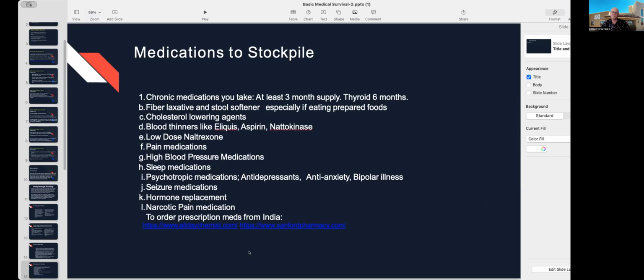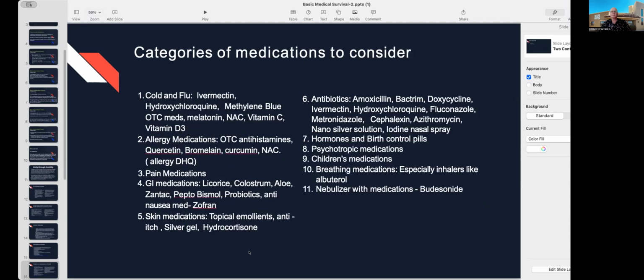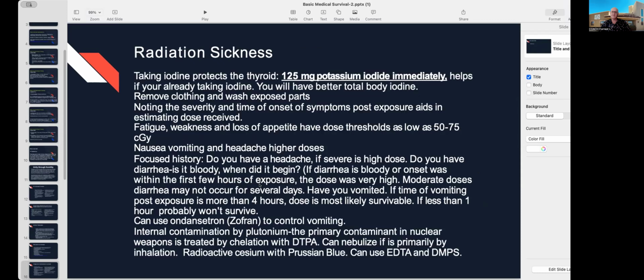Some that are very expensive here are not very expensive there, like Alinia or nitazoxanide, which is a really good broad spectrum antibiotic, antifungal, anti-parasitic. That's Alinia, A-L-I-N-I-A. And some categories of medications to consider. These are all meds that some are over the counter, but things that you may want to consider having.